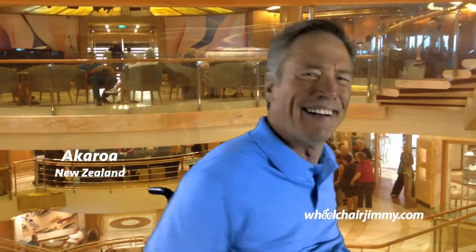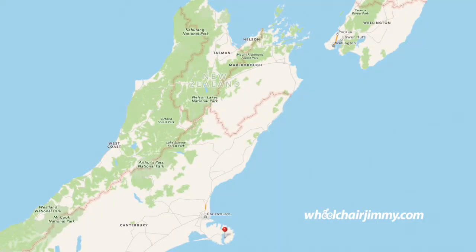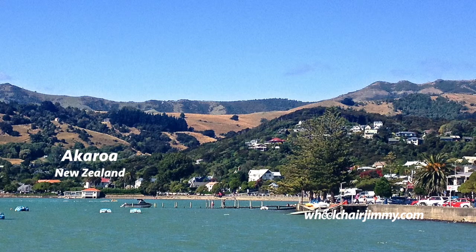Hello travelers, I'm Wheelchair Jimmy and I'm rolling through Akaroa, New Zealand today, where our Princess cruise ship is docked for the day. Akaroa is located on the Banks Peninsula, which is on the east side of the South Island, and it's really the alternative port for the cruise ships while Christchurch is being rebuilt subsequent to those devastating earthquakes of 2010 and 2011.